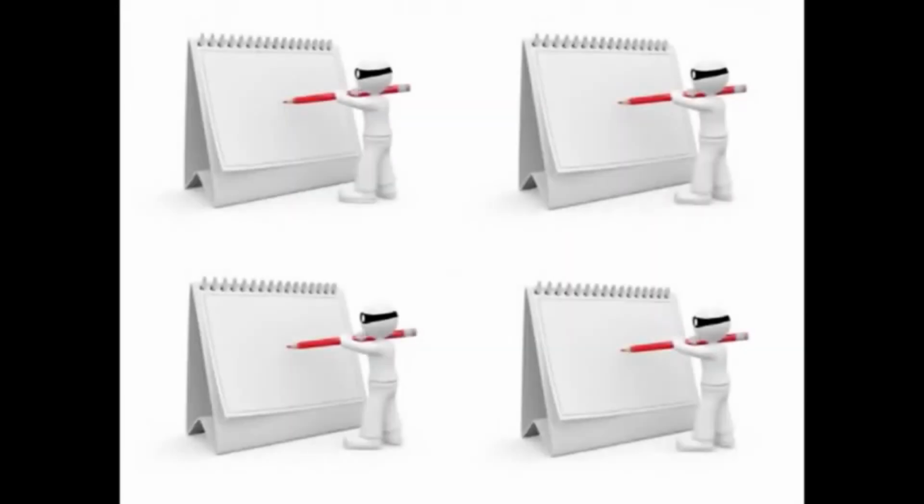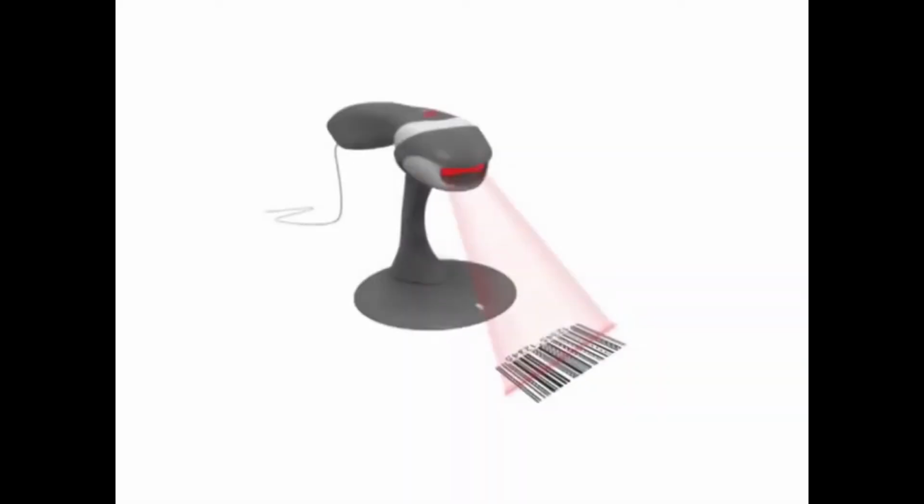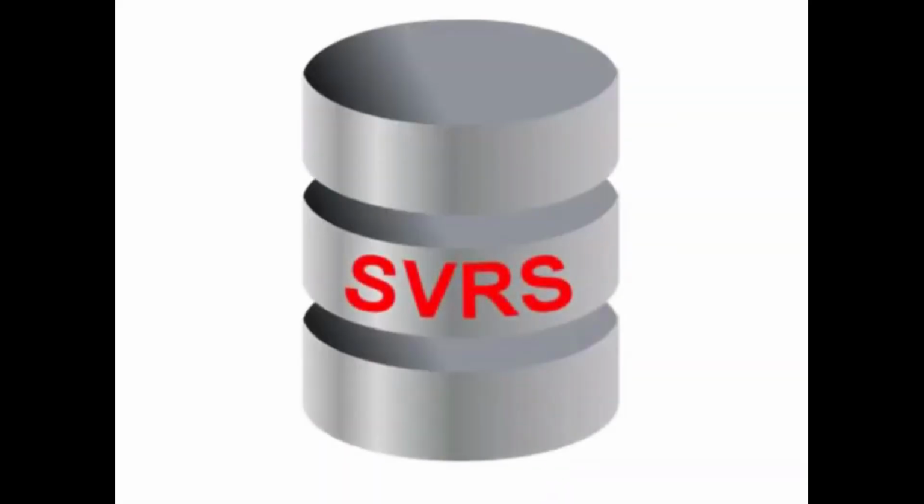In today's system, a dishonest individual could travel from one precinct to another and sign in on any random line in an election roster, thereby voting multiple times in a single election. After the election, officials scan a barcode next to the names of persons who have signed in on the roster, recording the fact that they voted in the election. This information is captured within the statewide voter registration system.